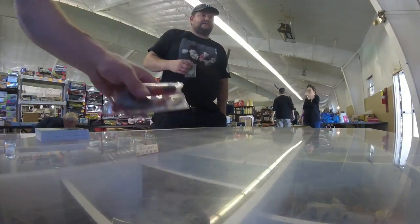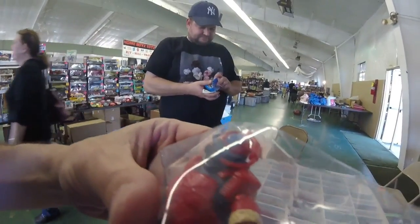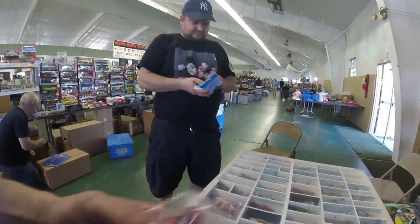So you find this figure often, but it's always missing that darn little scuba guy, like his little diving equipment. You know, it falls off, gets lost in shag carpeting, and bye-bye it goes. Thank you, good sir. Appreciate it. Have a great show tomorrow.